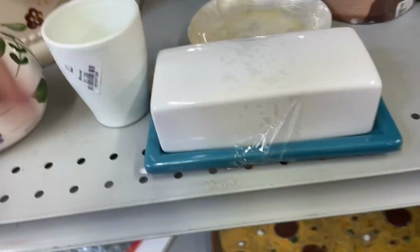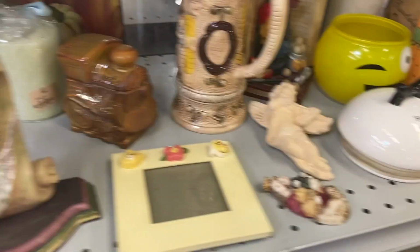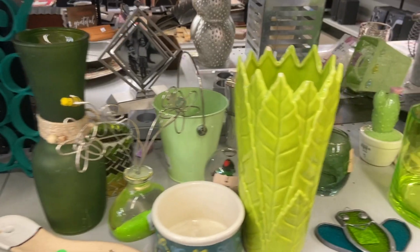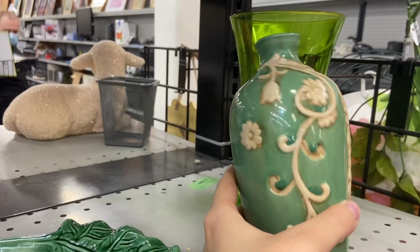That wouldn't fit in a suitcase. I also really liked this modern butter dish. I did leave it, but I thought it was really cute. And then yeah, we're in oranges and greens, which aren't always my favorite. I did see some glazing techniques I thought were neat, so I'm kind of filing that away for later when I work on some pottery. I thought this was really darling. In retrospect, I should have got it.